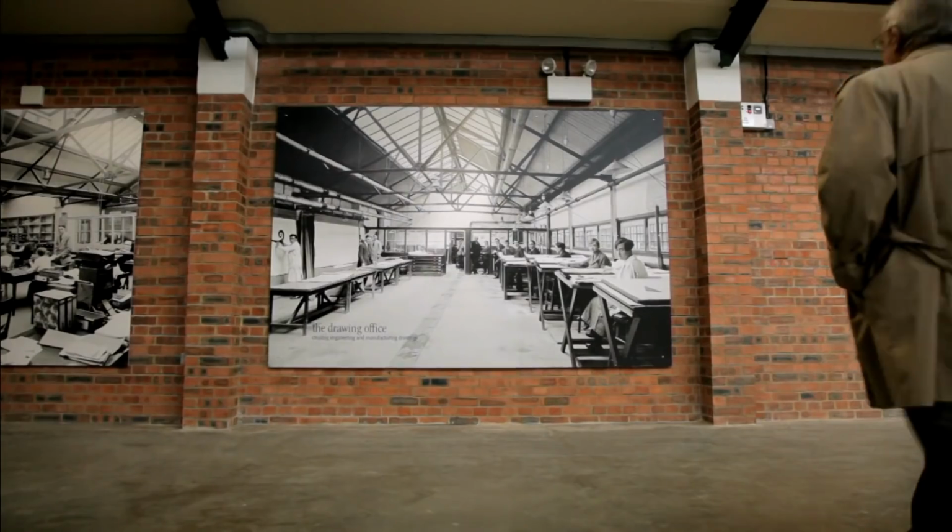I think if he was with us today, Claude Graham White, he would really be stunned. I think he'd be very proud. It's a practical building, but it's got that edge, that flamboyance that the man quite clearly had.